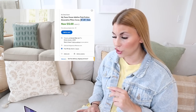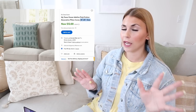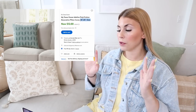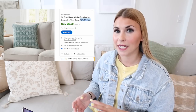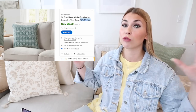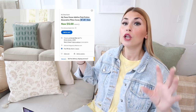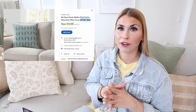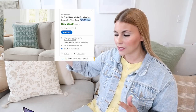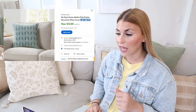I want to call your attention to the size, okay? I did recently talk about this in an IKEA video. If the pillow cover is 18 by 18, you want your pillow insert to be 20 by 20 to really fill it out and give it a full look. So whatever pillow cover size you have, you want to get the next size up in the insert, if that makes sense. I wanted to make sure to draw your attention to that.